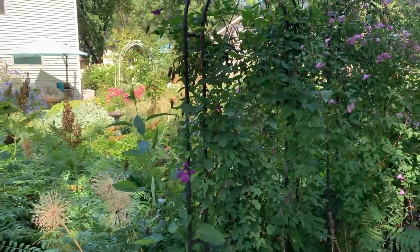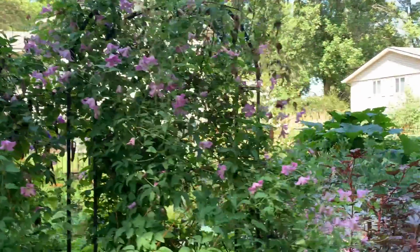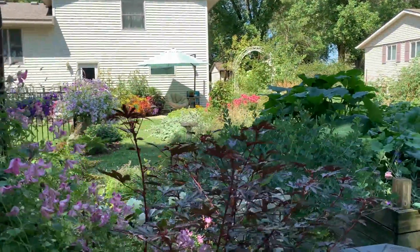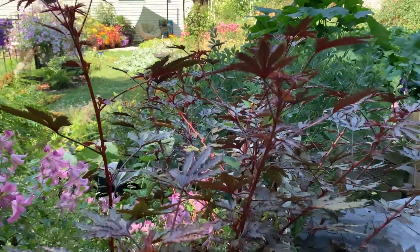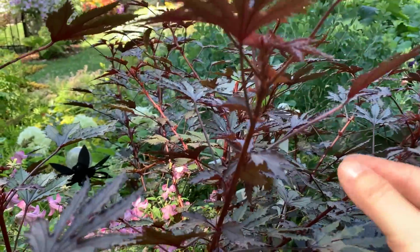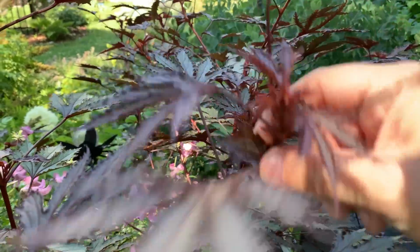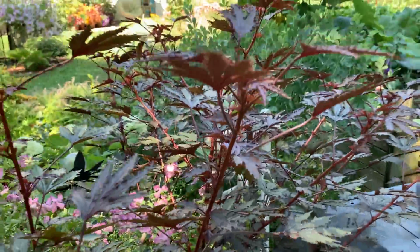There are times I wish I could have someone film me in front so you can see the size of everything. Sometimes on camera that size does not come through. This is doing really good here. This is just an annual mahogany splendor hibiscus. It is a little spiky, jagged, but I really like that.